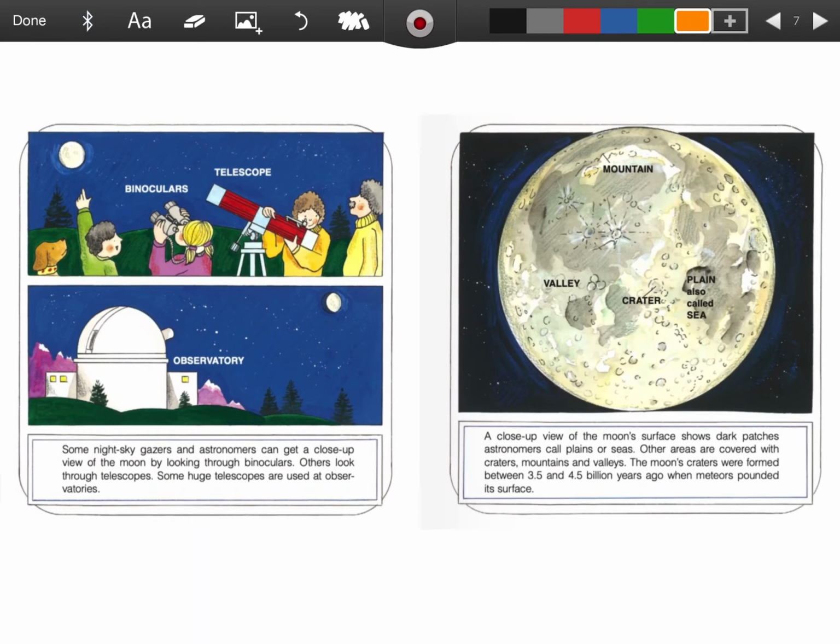So we could write about craters. We could write about some of the tools that astronomers use, such as the observatory, the telescope, or binoculars. Oh, and we could write about how old some of these meteors are. This would be a good fact. So you pick out your fact that you can write here, and you can add any of these facts to your poster. You can pause the video, that way you know how to spell these words.